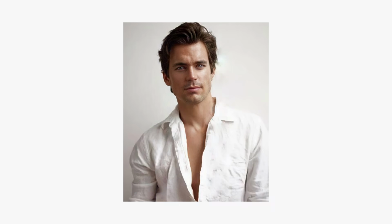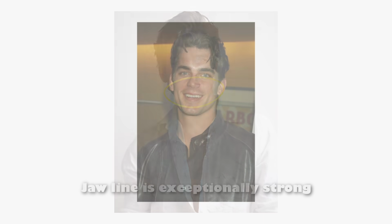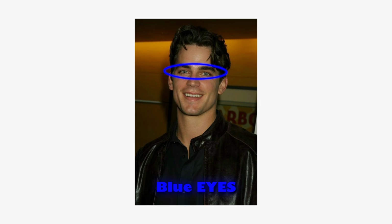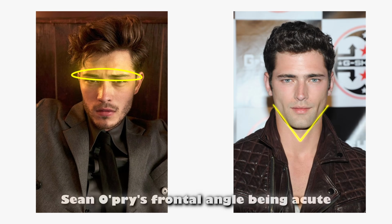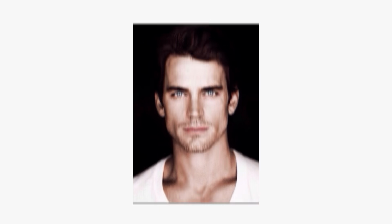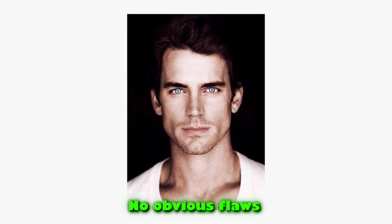Upon first glance, two things stand out. His jawline is exceptionally strong, and his blue eyes pop out against his jet black hair, meaning high facial contrast. Many say he looks perfect, too perfect and almost fake. In most models, you can instantly spot a small flaw, such as Chico's eyebrows being too high, or Sean O'Pry's jaw frontal angle being too acute. With Matt, there are no obvious flaws, and his face is highly masculinized.